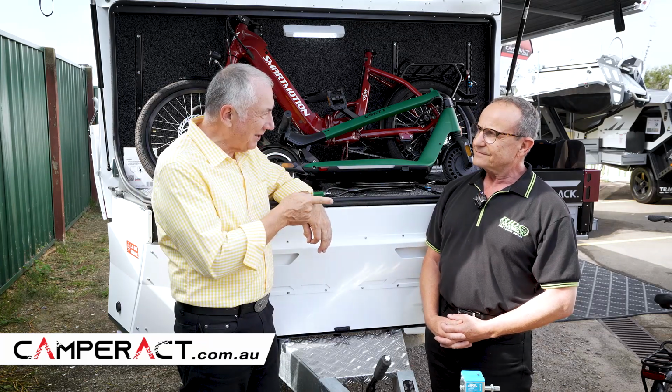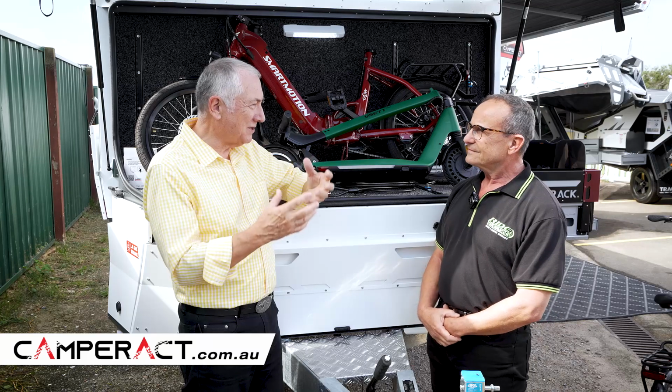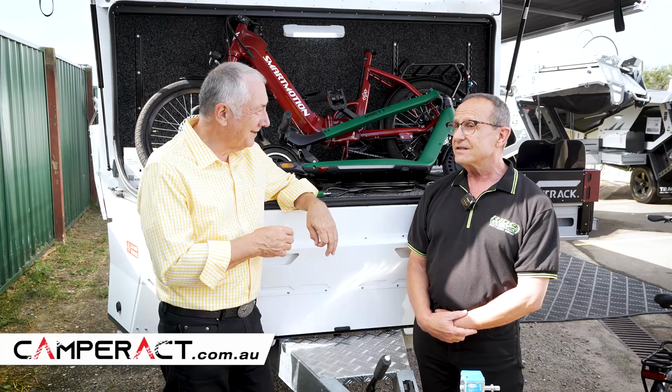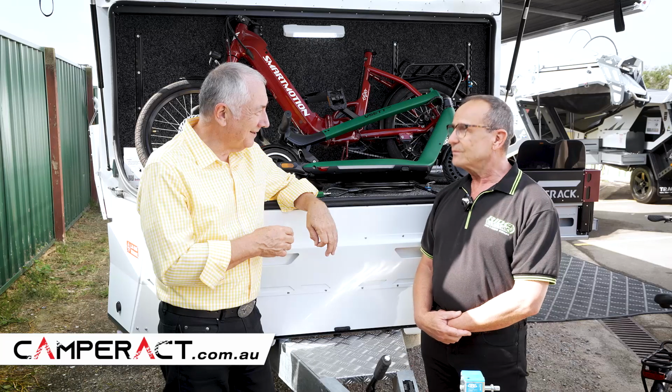And then you were telling me that one of your bikes has got such a reputation, the New Zealand Post Office chose it? Exactly, yeah. The heritage of Smart Motion started off in New Zealand. It was the bike of choice by the New Zealand Postal Service for quite a few years. Designed in New Zealand? Designed in New Zealand as well. That's terrific. It's now a global company, and you can find our brands on the internet.